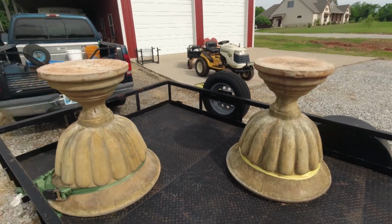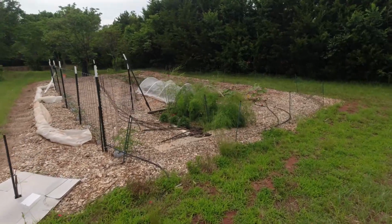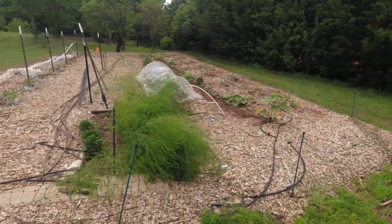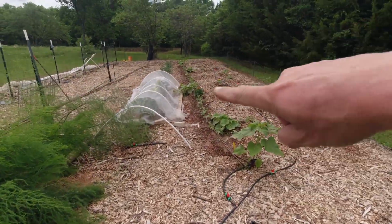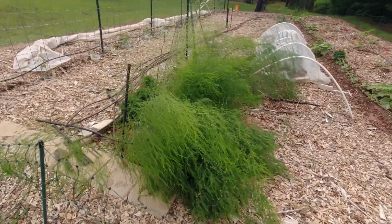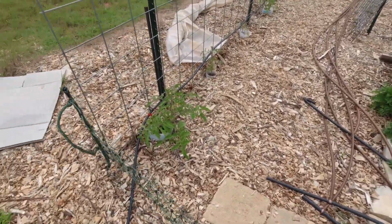So okay, back to the tour. I call this the big garden. So look at that, no weeds at all. There's a few growing up around this one row here where I got some bare soil, but that's easy to keep up with. So here we've got the asparagus. We're just letting it go, not harvesting off of that anymore. And over here we've got the tomatoes.